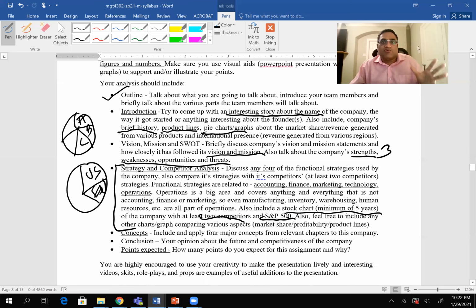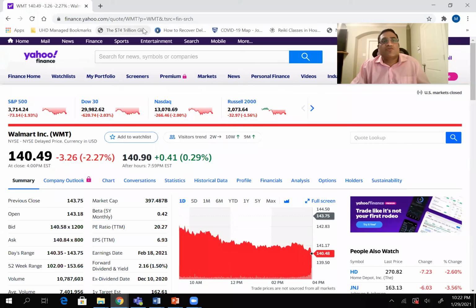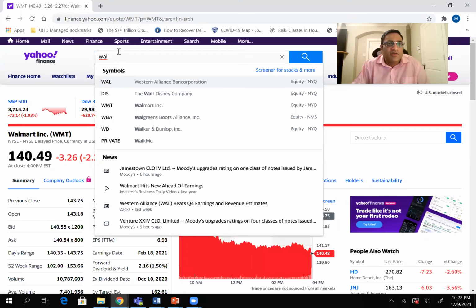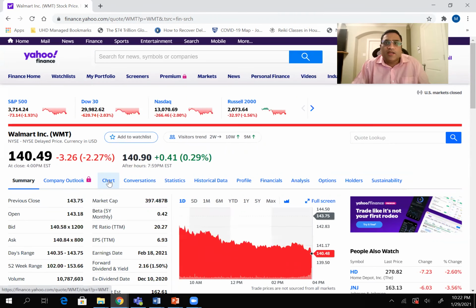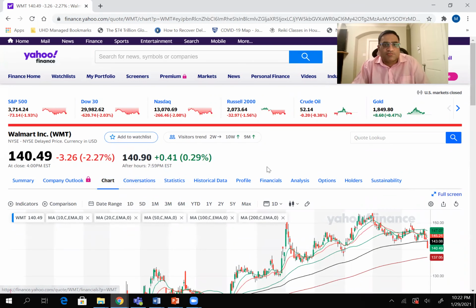So let me give you a demo of how to do this. So let's see. Go to finance.yahoo.com right here, and let's start typing. I'm just going to pick Walmart. Okay. And you don't have to know the ticker symbol. See, I started typing and you'll see Walmart. Okay. And then click on chart. And again, you don't have to use finance.yahoo, but it's simpler.